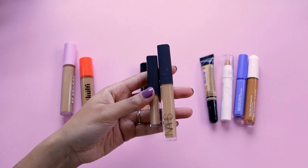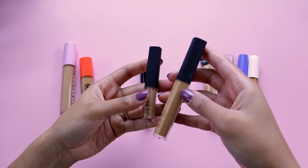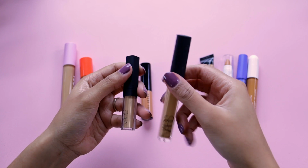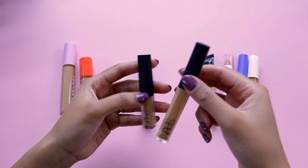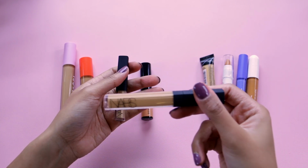so I might repurchase this if I find that this doesn't work as well on the rest of my face. I've got my two NARS Radiant Creamy Concealers. These are in the same shade, Sucre de Rouge, and I just got the mini because I wasn't sure if I really liked this formula because it's too old for me to really want to put on my face anymore. But I just kept it around to remember that I wanted to buy a little version, and now I've done it, so I can get rid of it.